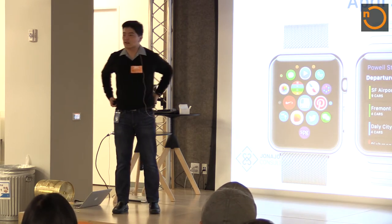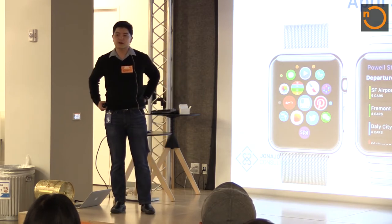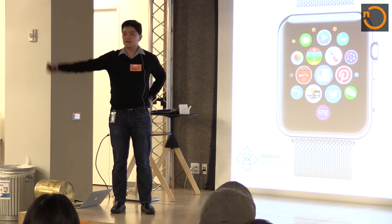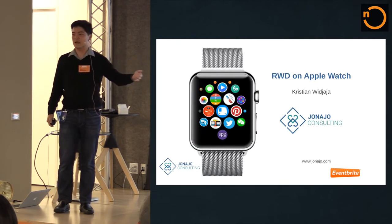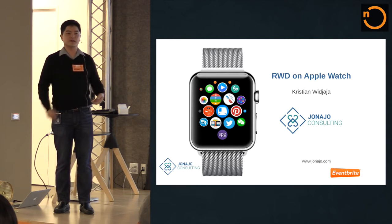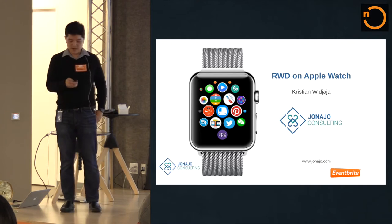So this is basically the context in which I want to talk about design for Apple Watch. Because we've done it, where we've gone through the journey, and we also learned from actually pushing a watch app what are the pitfalls that are involved in designing and developing an Apple Watch app.